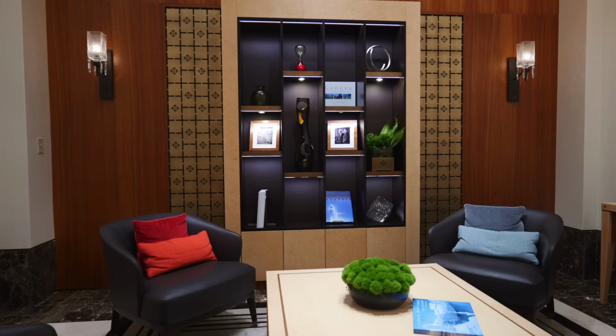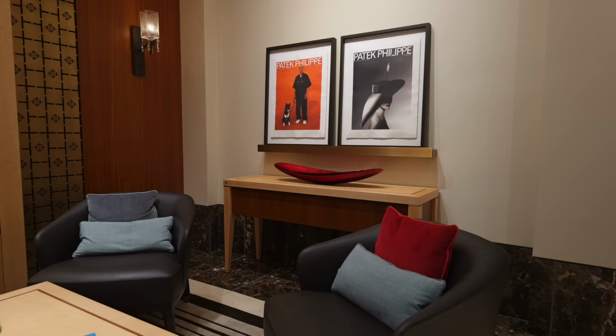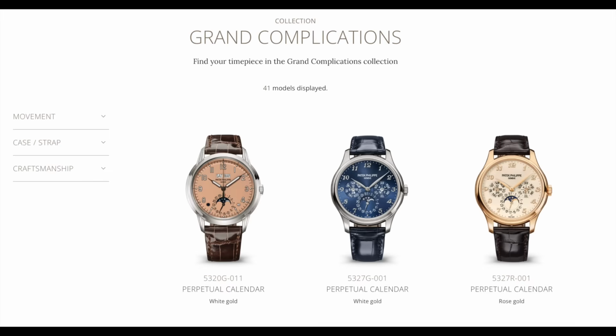I don't go after the normal hype watches or fashion. For my style, I prefer to wear a Patek Philippe dress watch with an Italian suit and dress shoes. I mentioned in my previous video that my decision was basically down to the 5320G or the 5327. These are the three least expensive Grand Complications and the smallest to wear on my wrist. By having a perpetual calendar complication and a moon phase, this meets the minimum criteria considered to be a Grand Complications piece, the pinnacle category of Patek Philippe.